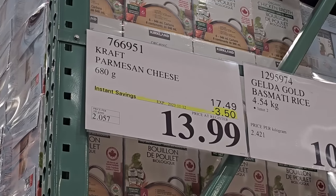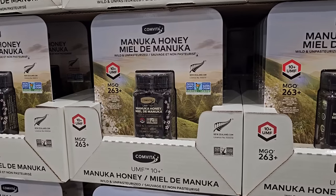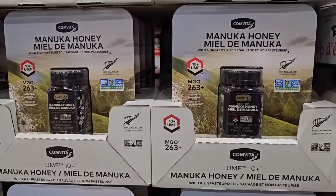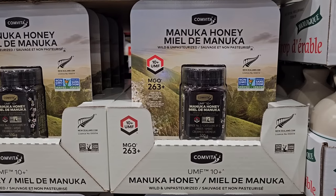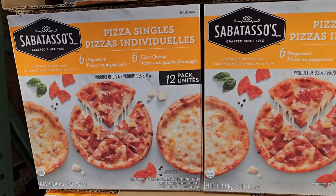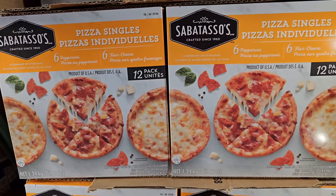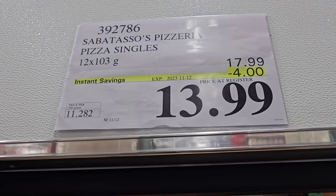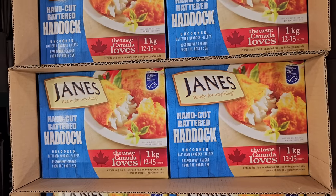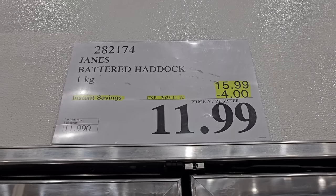Right now, the Kraft Parmesan cheese is on sale until the 12th. You can get it for $13.99. Manuka honey is also on sale right now, so if you're a fan of this type of honey, now's a good time to stock up for the future. The sale ends on the 12th. The mini pizzas that my family loves so much is on sale this month as well. The sale ends on the 12th. It's $13.99. There are actually a lot of sales on food and clothing items ending on the 12th, so I'm curious to know what the next set of sales will be for November.